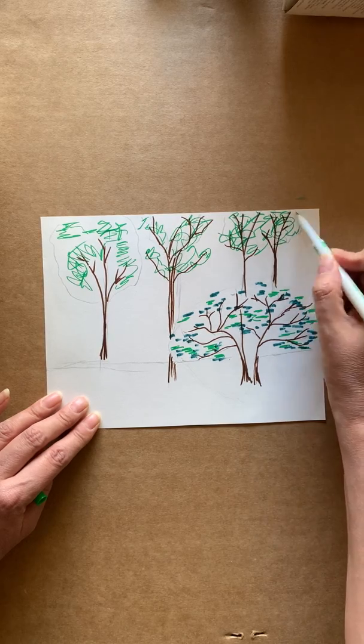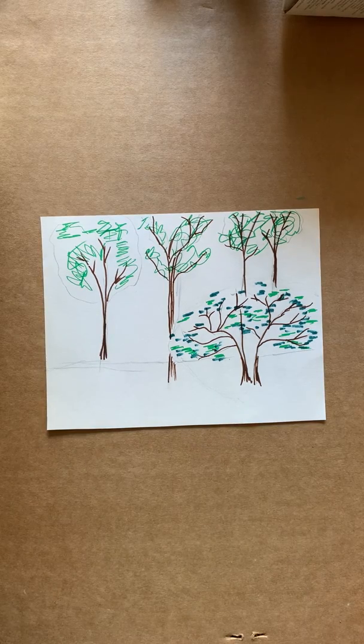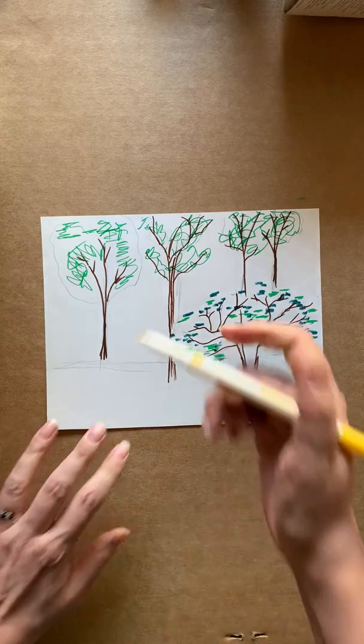I don't want to fully color in those trees. If you noticed back in the beginning of the video, the trees aren't full in. They're not filled in yet because it's still spring, and the leaves haven't gotten huge.